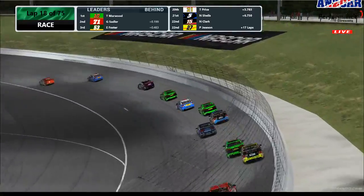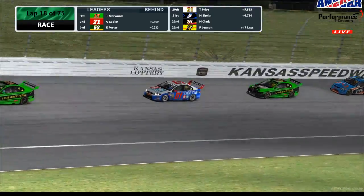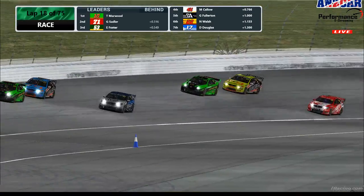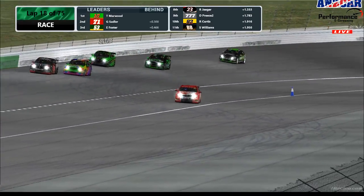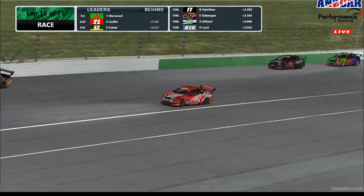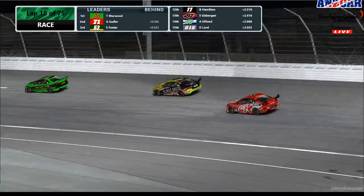It's like Dwayne Priest and Riley Curtis having a ding-dong battle back there. They're in 9th and 10th. Steve Williams is all over them as well. Yeah, he is. Williams on the inside. He gets loose though. He might wreck it on the front backstretch. No, he sort of pulls it up though. Going to lose a lot of momentum though.